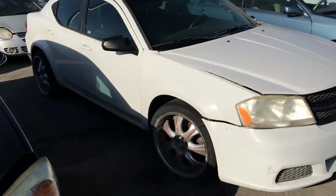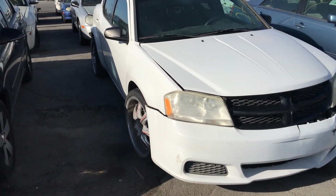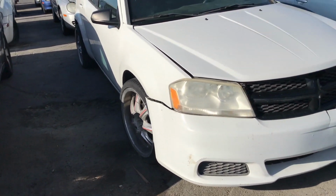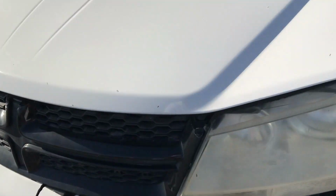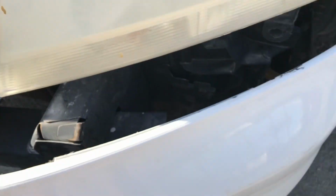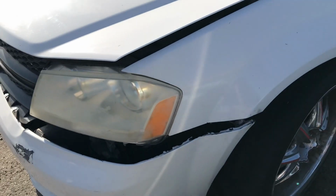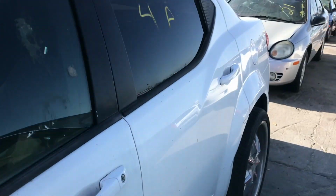So we have a 2012 Dodge Avenger. This one has rims with no centers. This one's in a little fender bender or something, I might say. The crash bar doesn't look to be damaged. You can probably get this thing back going. Has 106,000 miles.